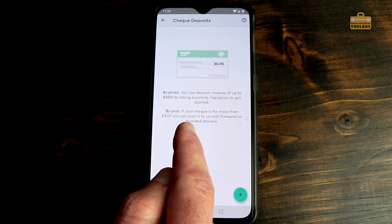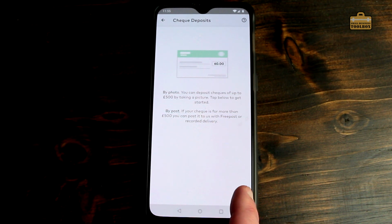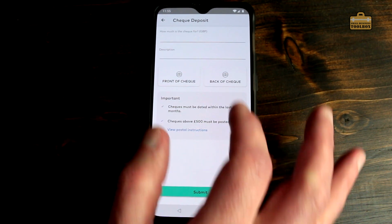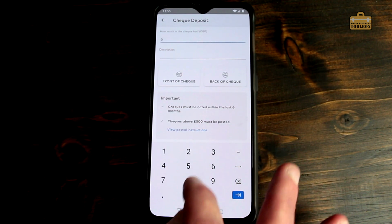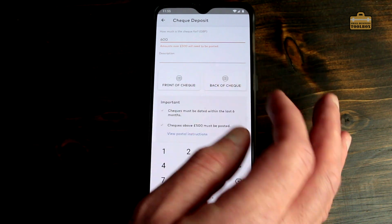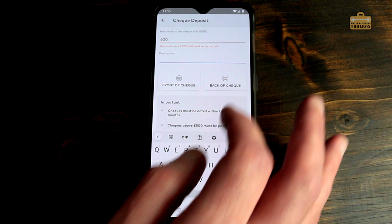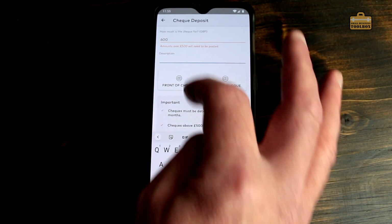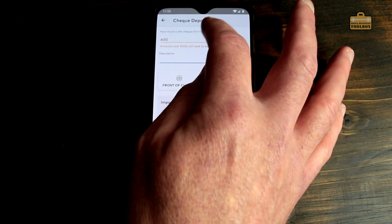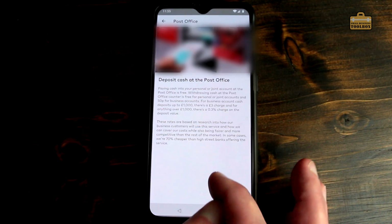And it says there as well, if the check is for more than £500, you can post the check to them. So all you would do, click the little plus. How much is the check for? Let's say it's £600. So it says amounts over 500 will need to be posted, and then it'll give you the details of how to do that. I'm not going to go through that because I haven't got a check handy, but very straightforward. And as I say, cash deposits you can just do at a post office.